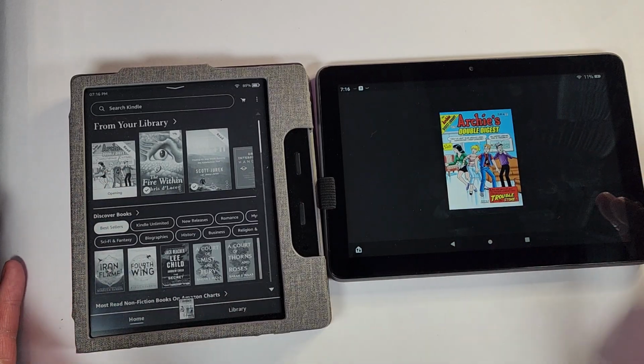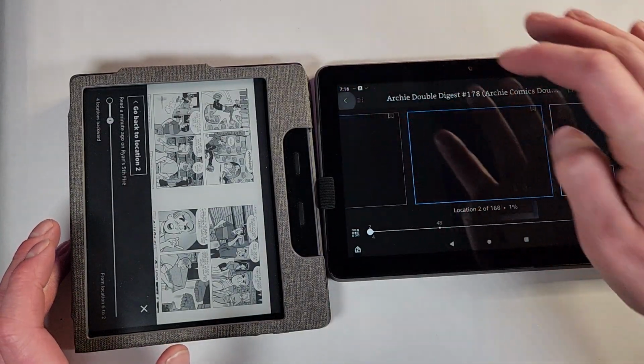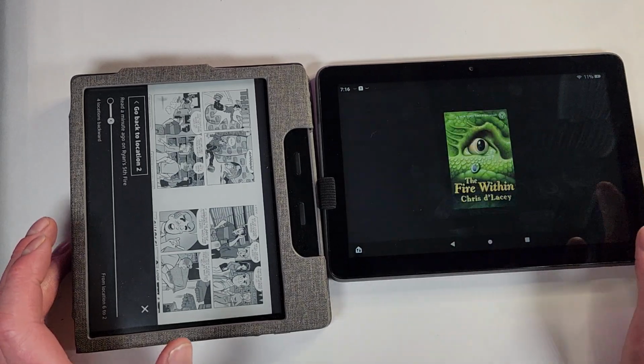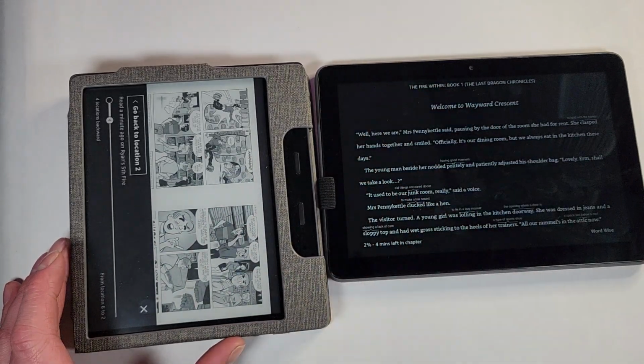I shouldn't say not just, but not a comic here. Let's talk about a book. I apparently hit the wrong one there. We're going into The Fire Within. I'm not sure what the heck I did.